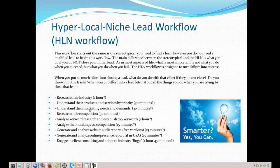Give that 30 minutes. I need to understand their marketing needs and demands, especially during a consultation before or after. Say I got 30 minutes into that. I need to research their competition, if I really take the time to do it, so that I can know my lingo during the call. Maybe I take 30 minutes during that. I need to analyze the keyword research that I get back after I put in a proposal request and establish their top keywords. That could take me up to an hour.